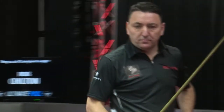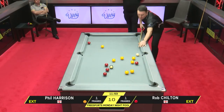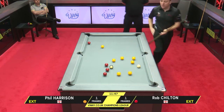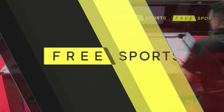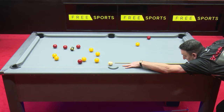I don't think he's landed on it now. He might be able to play it off the yellow. That might be an option. Can he get through? No, he's going to have to play this off the yellow. Oh, I'll tell you what, that's a great shot. Lovely little bit of touch. And that is just years upon years upon years of experience, isn't it? Seeing the table, knowing the angles.